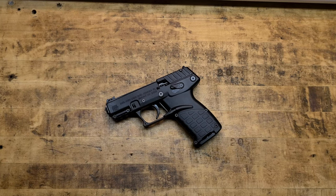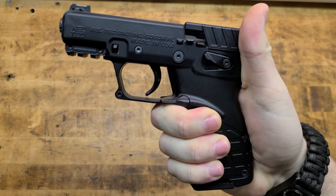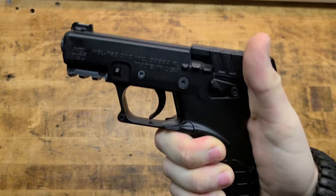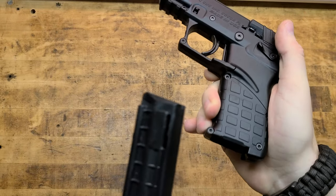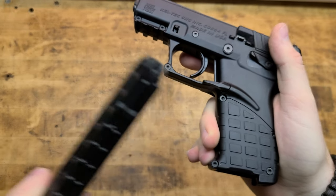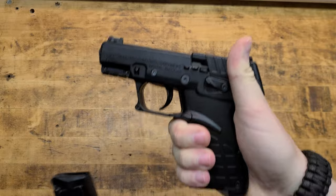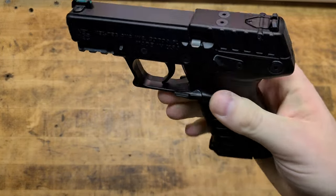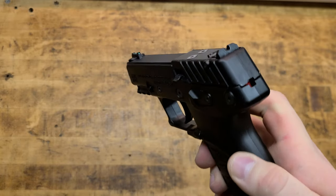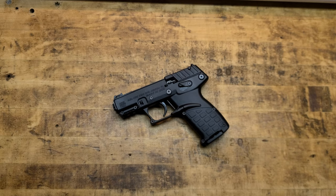We are here back at the tabletop, and we're doing an update video of the venerable Kel-Tec P17 22 LR semi-automatic pistol. Holds 15 plus 1, or is it 16 plus 1? I think it's 16 plus 1, right? Because P17, it holds 17 rounds total. 16 plus 1 capacity in a small, compact, lightweight, thin, portable pistol. And that's awesome. That's great. That's exactly what we need in a handgun.